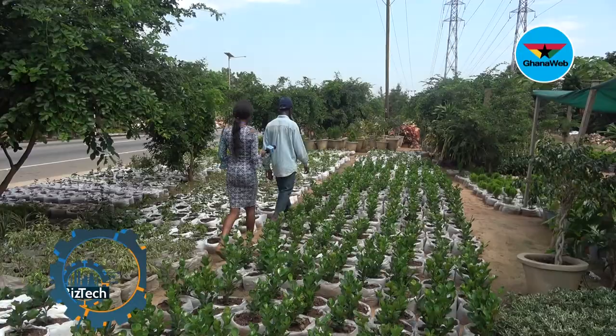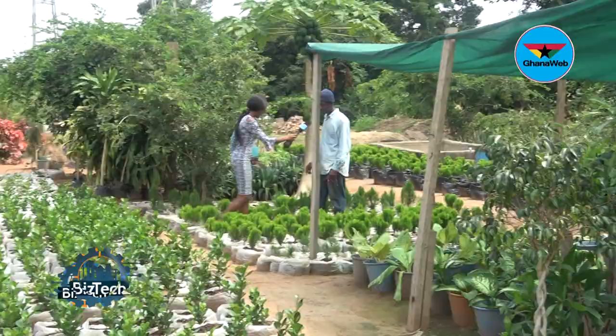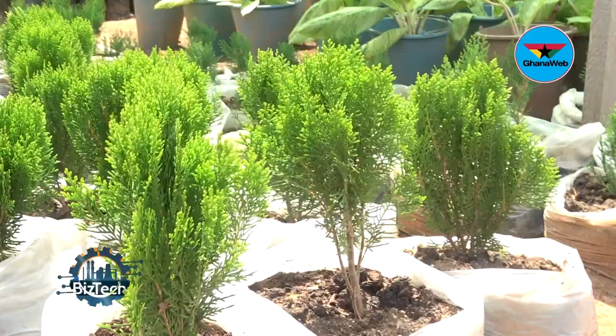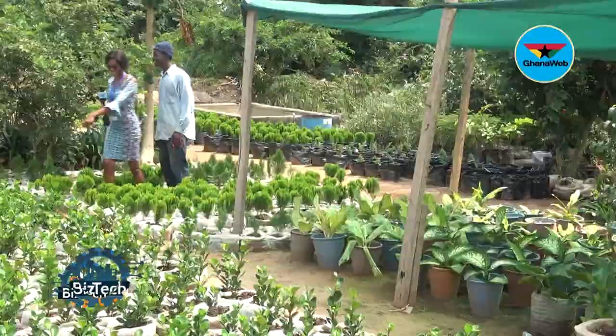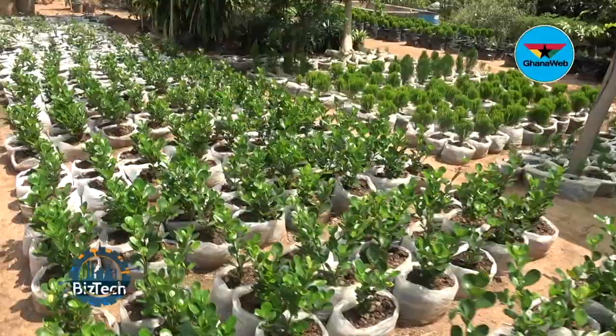Can we have a look at it? This one gives a round shape. And this one, the pencil one, grows straight. So, which one is for the Christmas tree? This one. Okay, so now we know it's called tija. And what's the name of this one? It's called Fipos, for making edges.